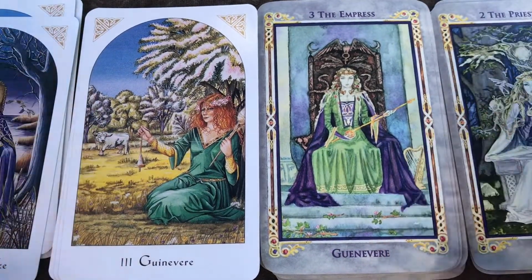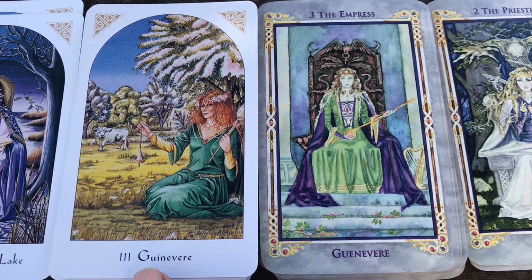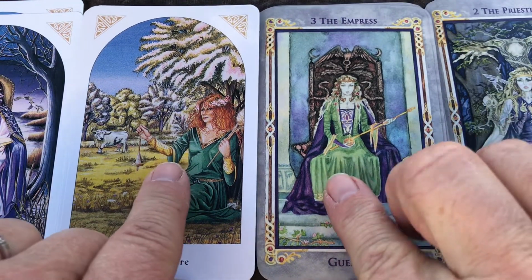Here we have the Empress. This is the Nature Empress in the Arthurian Tarot, and in the Legends Tarot, it's Guinevere. They both chose Guinevere. And this Guinevere is more of the Imperial Empress seated on a throne. So if you like the Earth Mother, or if you like the old style Imperial Empress, it's all personal preference.